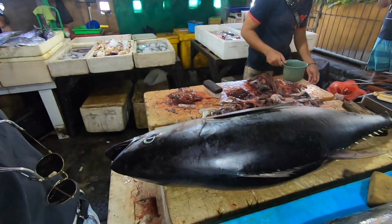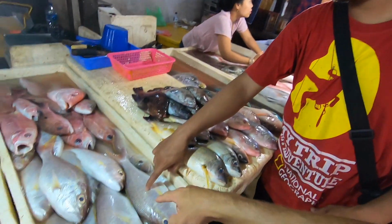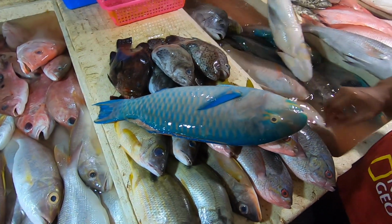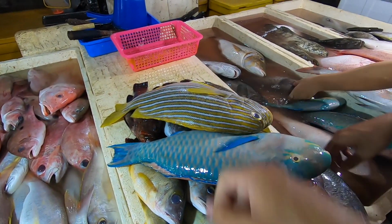Can we get 1 can of tuna? So if you ever wanted to know where tuna comes from, right there. This is grouper. Sea bass. Mangrove jack. And snapper. A parrot fish. Yes, parrot fish. So this one's a zebra fish. Yes, zebra. 40,000, 35,000 for 1 kilo.